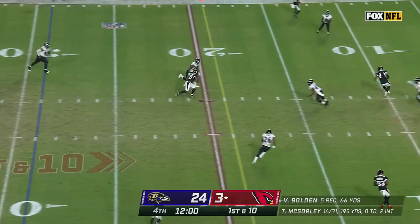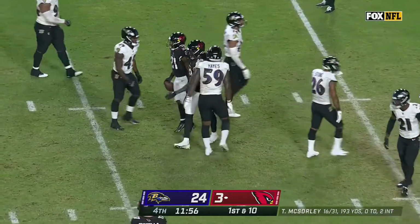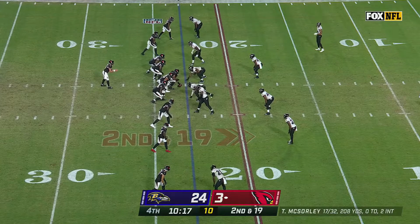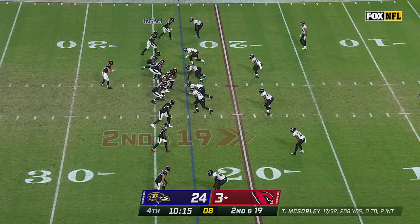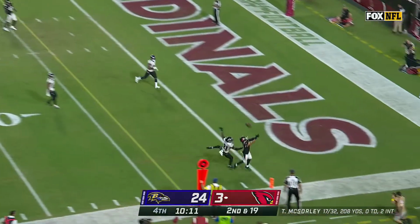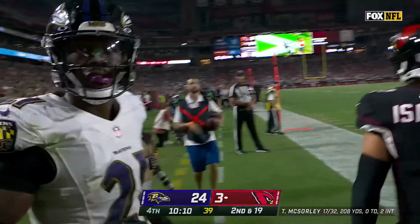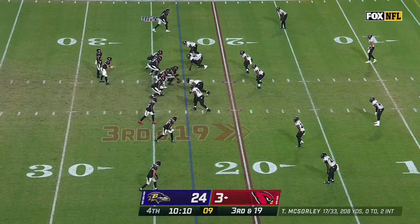Over the middle, Ingram in stride, inside the 20 and inside the 15, and another first down for Arizona. Make that Pledger. Smith tonight, as you mentioned, playing a little more center. McSorley floats one. End zone incomplete. Just over the arms of Isabella. To call a game, we called it last year, and it was a thriller.